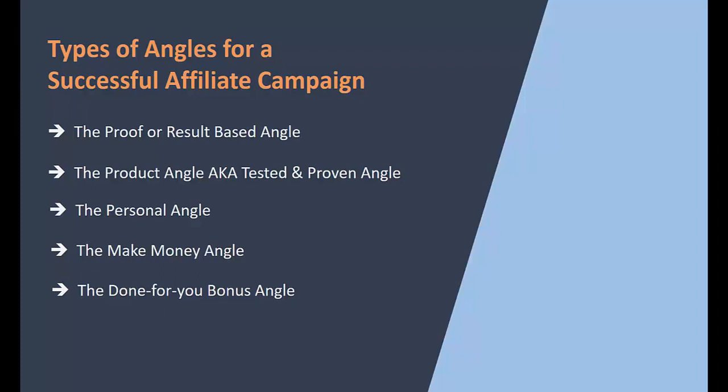The product angle is all about you positioning the offer to say, hey, I got access to this product, I used it, and I got a remarkable result with it. So it's more like telling them, hey, I'm not telling you to go and buy a tool I have not used. Of course, I know you have trust in me, and that is why I always work my ass off to test all the products before I recommend to you. I have personally tested the product, and it's proven. Quickly, go and pick this up today, okay?